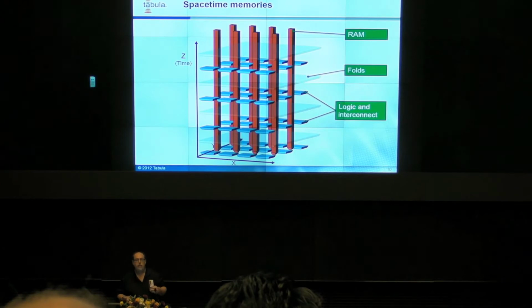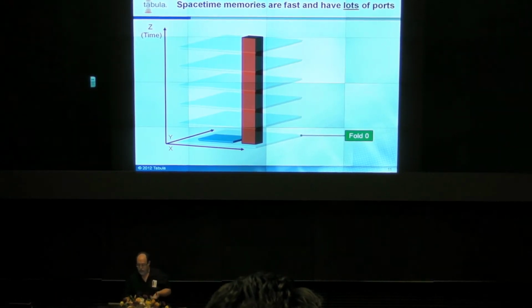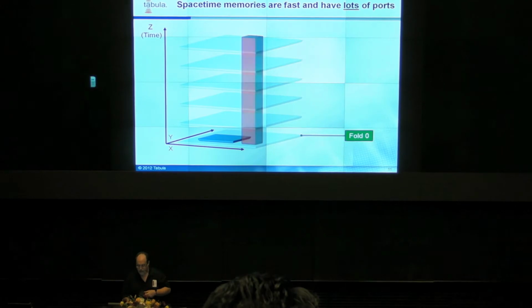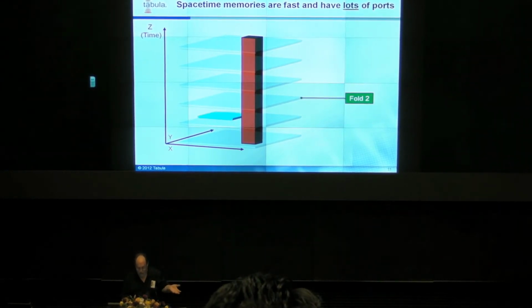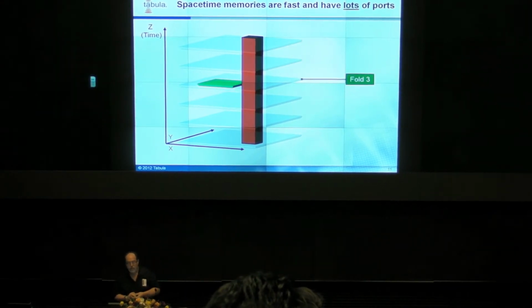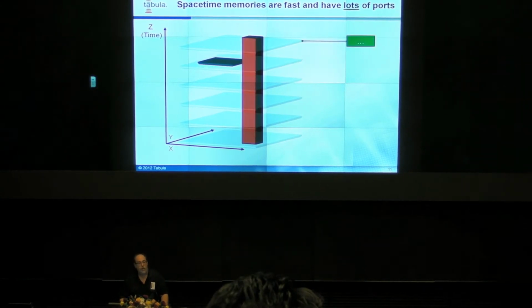So we can basically treat each one of those folds as different ports on the same memory. Let's see how that works. So I have a memory, and in fold 0, there's some amount of logic that can talk to that memory. And then again, in fold 1, some totally different piece of logic, which is what's living in fold 1, can now talk to that memory. And again in fold 2, and so on. So what that means is I get as many ports as I have folds. And they're all running at 2 gigahertz. So I have unbelievable memory bandwidth.